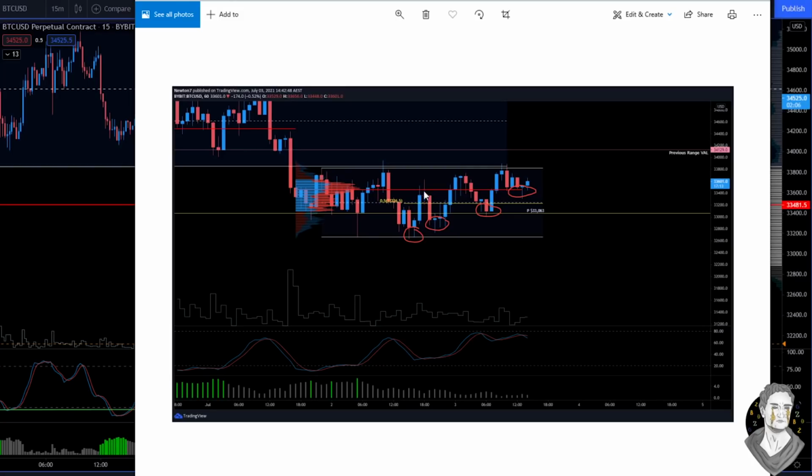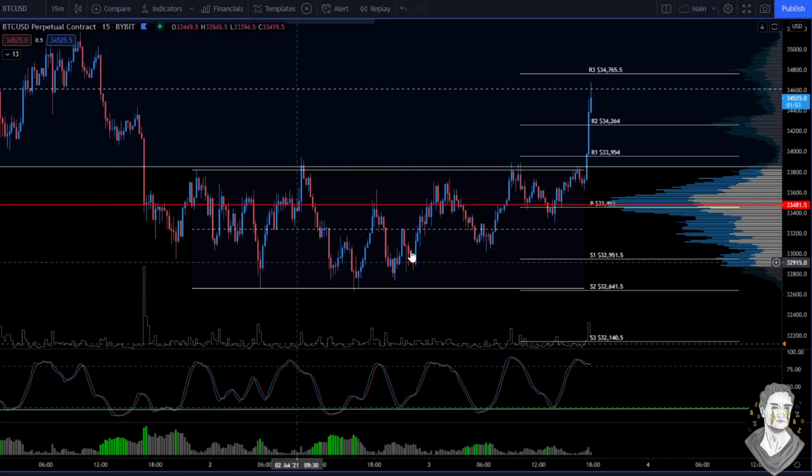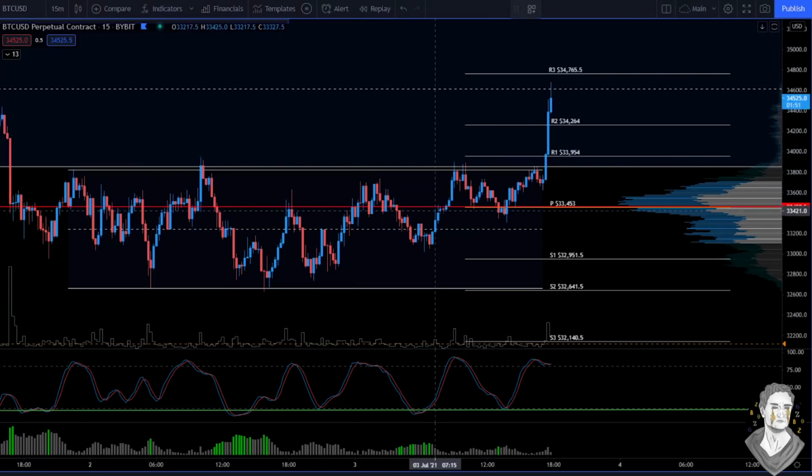So as you can see here, we came down, a little bit of a higher low. We ended up moving up here, creating a higher high based on this high right here, coming down, creating another higher low, and then a higher high with another higher low set inside of the range. And as you can see, we did move up from that higher low inside of the range.